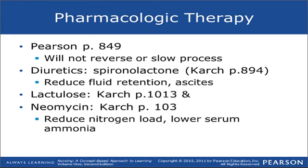And some side effects of spironolactone are dizziness, headache, drowsiness, rash, cramping, diarrhea. And because it works as an antagonist of aldosterone, you can have hirsutism, gynecomastia, deeper voice, and irregular menses. I'm trying to see if there's anything else.